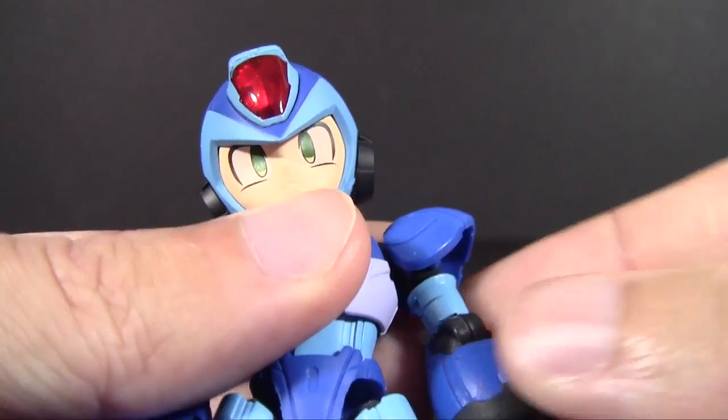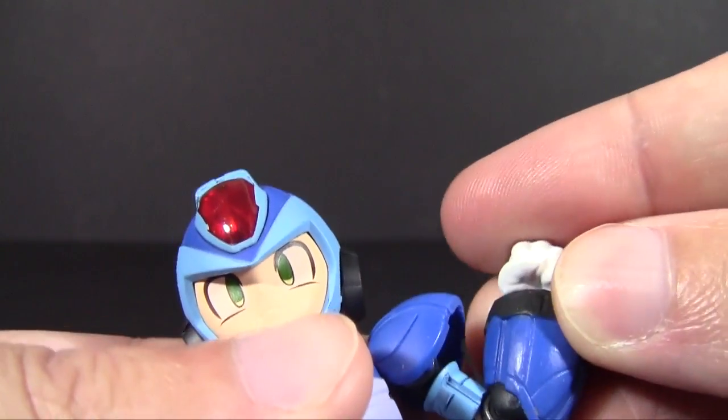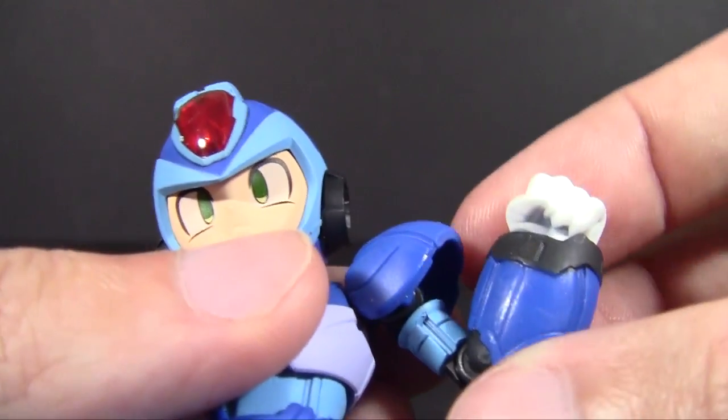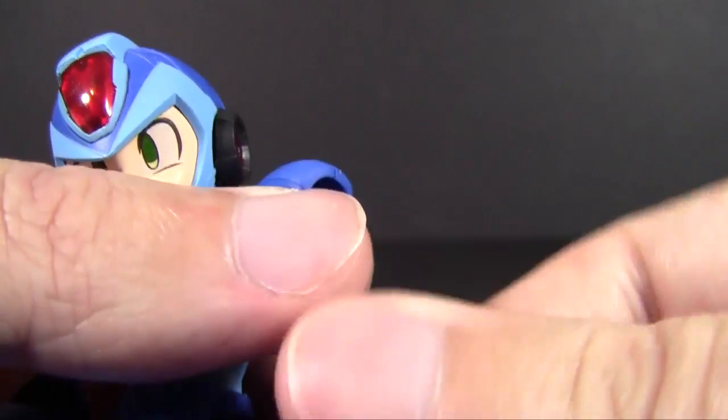into the hinge, but they pop right back on, so it's not a big deal. And then you get typical stuff, bicep swivel. You get an elbow joint that works very well, in spite of only having one joint to it. Wrist rotates, of course. You have that.